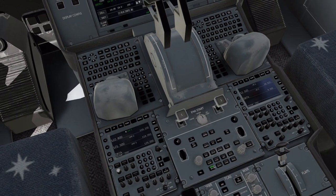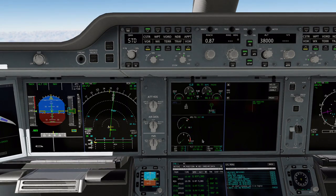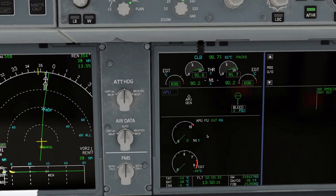So I was asking before if the APU was switched on. Let's go to the APU screen just to find out. APU generator is off, the bleed is off. There's no fuel being used right now, but we did use like four of me of fuel on the ground. And the exhaust gas temperature is the outside temperature, which makes sense. It's the ambient temperature.